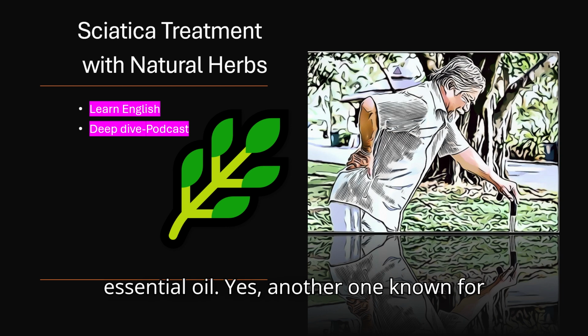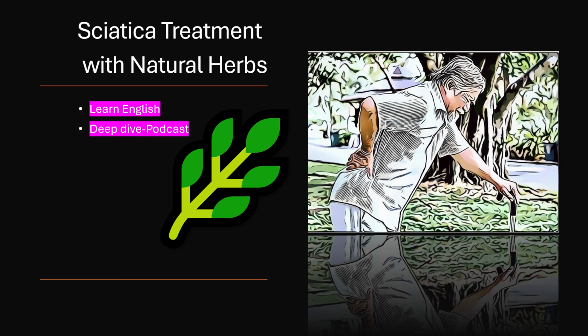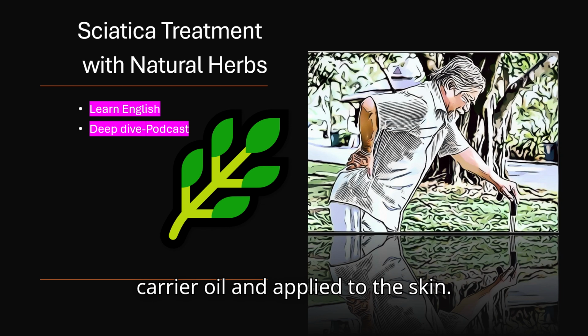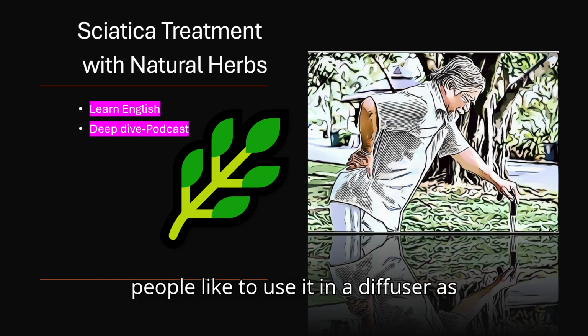Lots of baths. And last but not least, rosemary essential oil. Yes, another one known for its anti-inflammatory properties. And what's the best way to use that one? Rosemary oil can also be diluted with a carrier oil and applied to the skin. You can also put it in the bath. Some people like to use it in a diffuser as well.